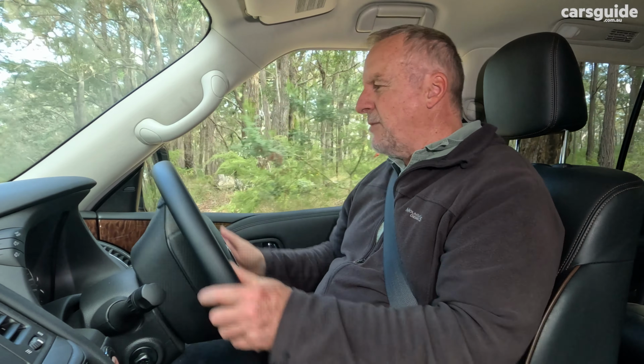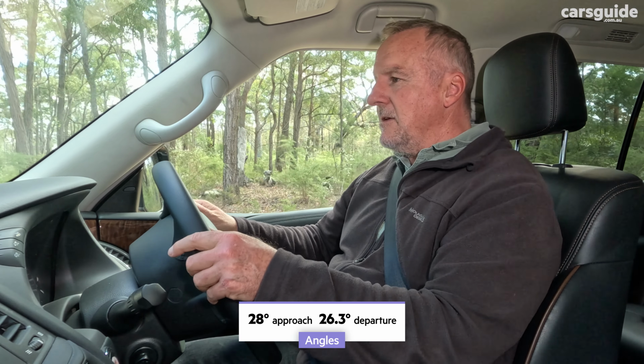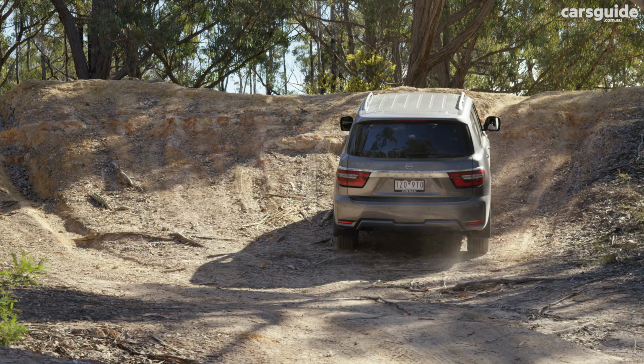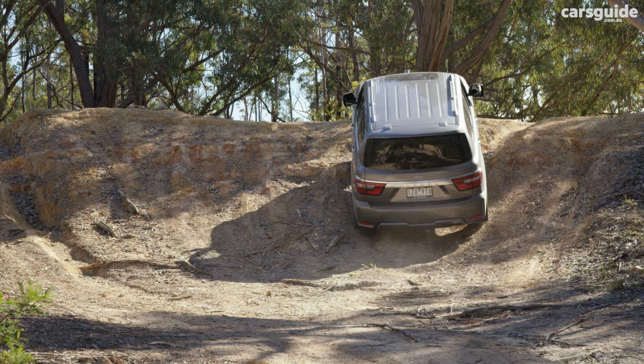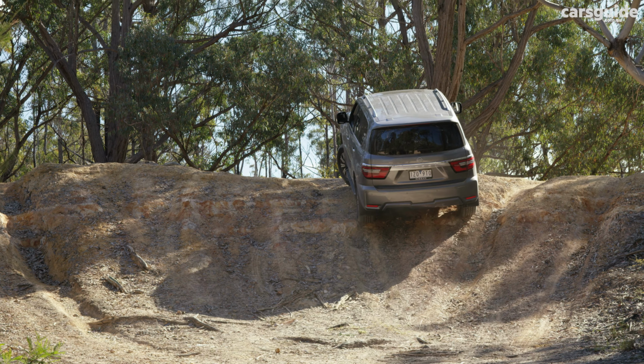The Patrol doesn't have great approach angles or departure angles. The ramp over angle's not even listed, but you can drive to suit those things. And those angles and the ground clearance for the Patrol, they're all pretty standard for a vehicle of this size with this long of a wheelbase.